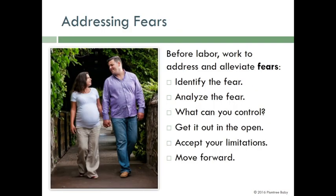The fear surrounding childbirth, especially the first time, can be very intense, and different people cope with it in different ways. A lot of times you really need to analyze the fear to be able to alleviate it. You want to know what is so scary about it. What can you control? Discuss all your fears out in the open with your providers, as many appointments as you need to help you get through that fear.